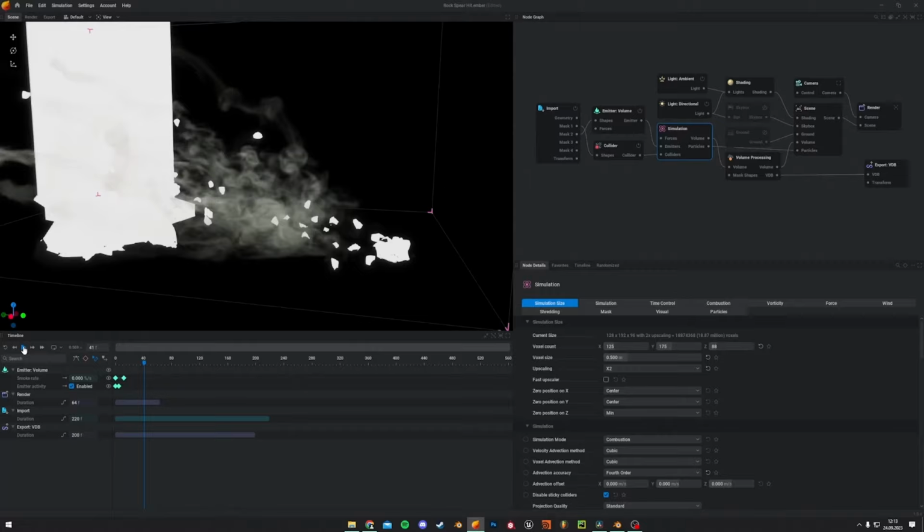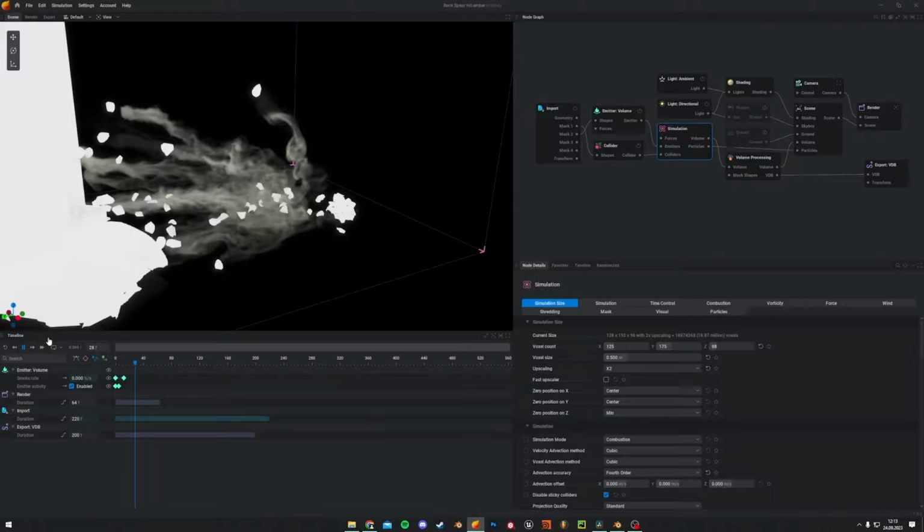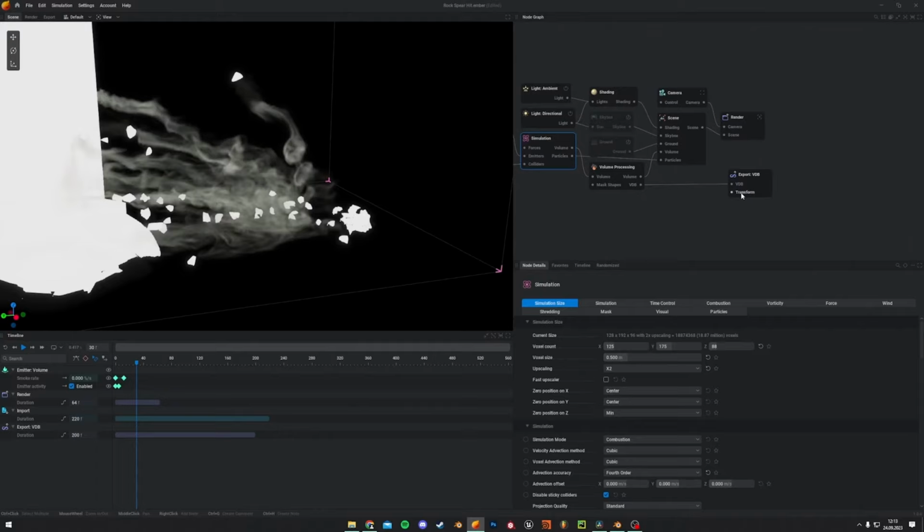The rigid body simulation served as the emitter for the smoke. I played around with the settings for a long time until the smoke looked like dust from the shattered stone. All I had to do then was to save the smoke as a VDB sequence and paste it into Blender.